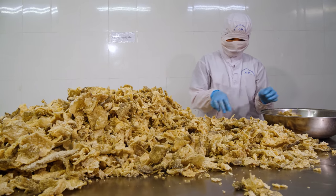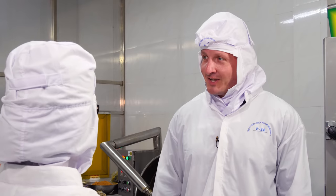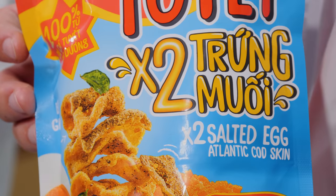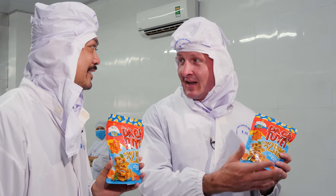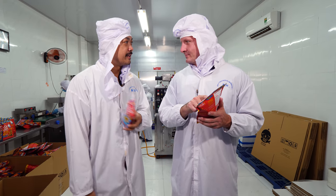How many flavors do you have? The original, the spicy, double scented egg yolk. Twice the egg yolk, twice the fun. Two times chung mu, two times salted egg. 100% yakat duit dai dai joints. What does that mean? I don't know.